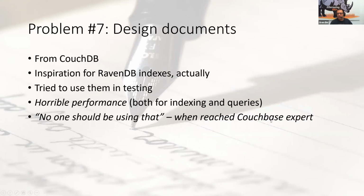Okay. This is just a caveat. Couchbase came from CouchDB. One of the nicest things about CouchDB was the notion of design documents, where you can define a set of JavaScript functions that could operate over your data and transform it. And that was actually the inspiration for what became the RavenDB indexes. We initially tried to use them. They make indexes look fast, but they have horrible performance for indexing and for queries. We reached out to some partners who are familiar with working on Couchbase and they don't use that. That's just legacy crap that no one wants to deal with.